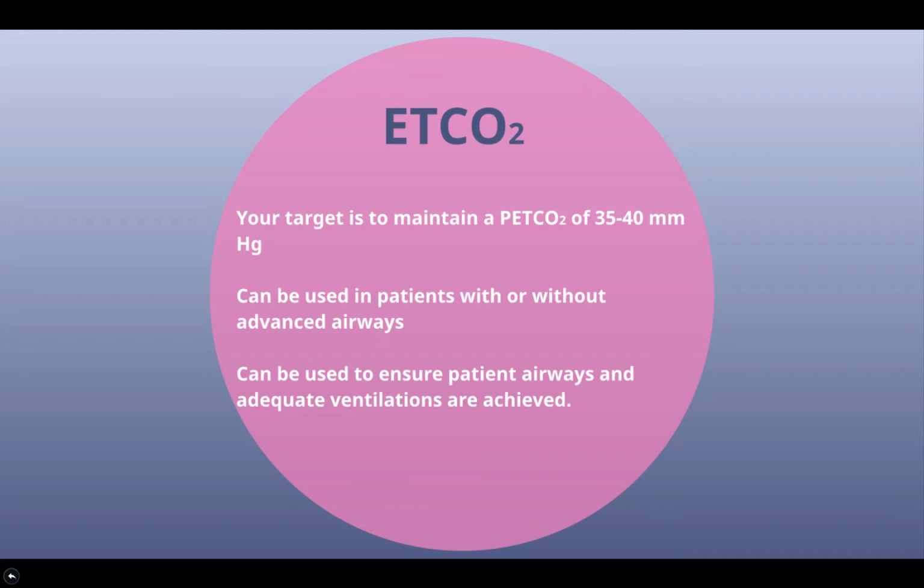End-tidal CO2, if we had the ability to monitor it, and I hope we do because it is a gold standard, our goal is about 35 to 40 there for the end-tidal CO2. And just know that it can be used with patients with or without advanced airways in place. There are adapters out there that you can put on nasal cannulas and so on so that you can get an end-tidal CO2 on patients that are not intubated or without a King or combi tube in place. But if you have those advanced airways in place, you can utilize them. And they can be there to help you verify that you have a good patent airway in place and help you verify that this patient does have a pulse, they are in ROSC, and if they start to decline at all, you can see that pretty quickly there in your waveform.